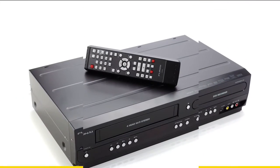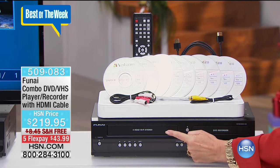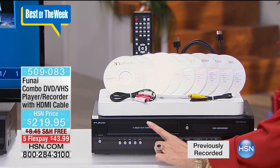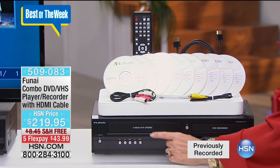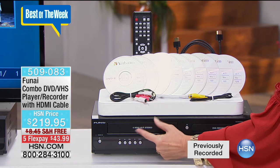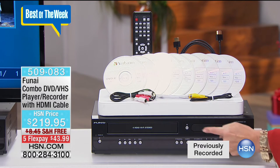This is from Funai. It will play your DVDs right here. Look at this. Seen that lately? It will play VHS tapes. You know, the big ones. But here's the beauty. It will take these tapes, which are degrading even as we sit here speaking. Next time you pop it in, it might just rip, might just tear. But you can take them now, play them here, and record them onto your DVDs. That's the beauty of this.